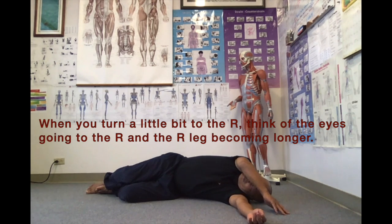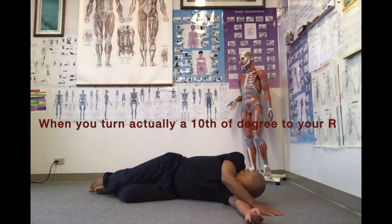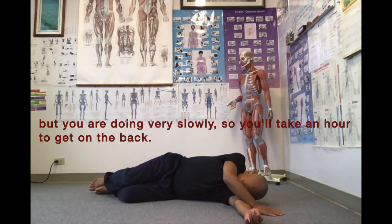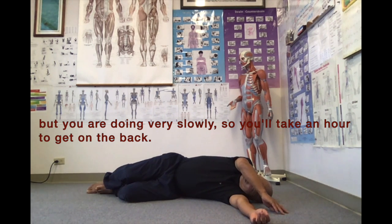When you turn a little bit to the right, think of the eye going to the right and the right leg becoming longer. When you turn actually a tenth of a degree to your right, so that you lengthen the entire right side on the floor to go to lie on the floor on the back. But you are doing it very slowly, so you will take an hour to get on the back.